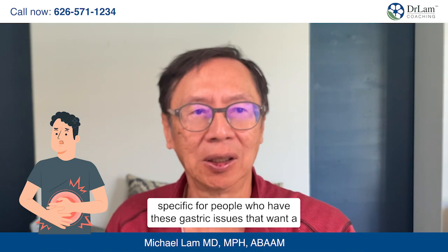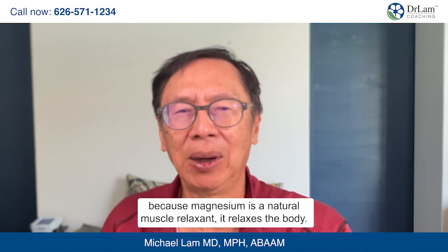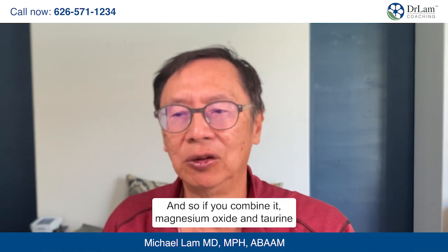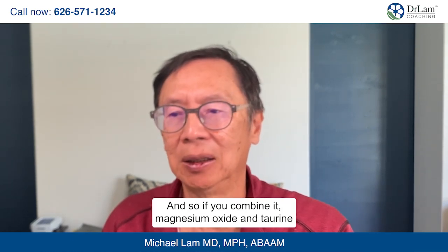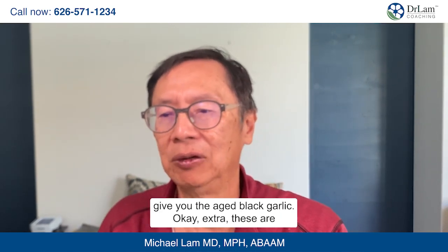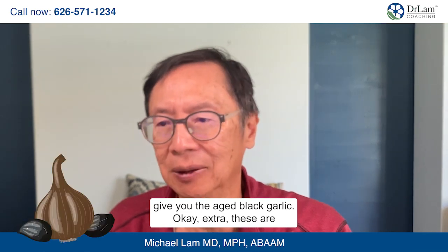And so I've also a kind of a blend that is specific for people who have this gastric issue that want a gentle support, and it includes the use of magnesium. Why magnesium? Because magnesium is a natural muscle relaxant. It relaxes the body. And so if you combine it, magnesium oxide and taurine, rice chelate, it helps the gastric mucosa.